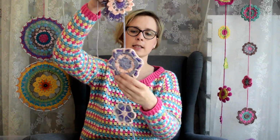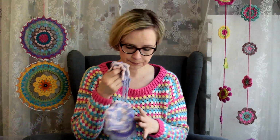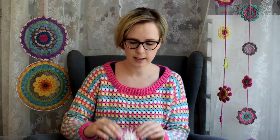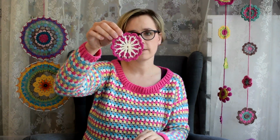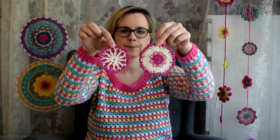And I am planning that in the autumn I will put all these crochet pieces away to wait for next summer. Or I will decorate the inside of the house with them. Oh hey, here are my flowers that I designed for the 365 days of crochet flowers. This was the first one and this is the second one. A pattern for this can be found on my blog in English and in Finnish.